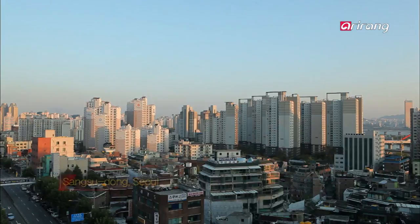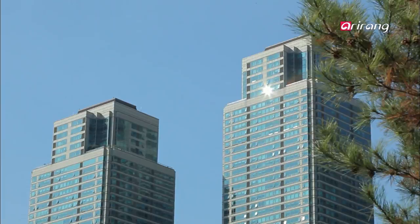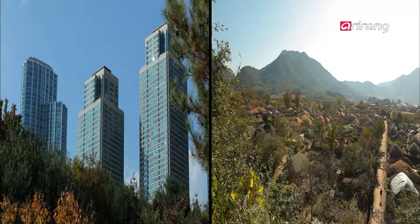People dream of living in a landmark. They want to feel superior by living in higher, fancier complexes. When will this kind of competition stop? It hasn't always been like this.